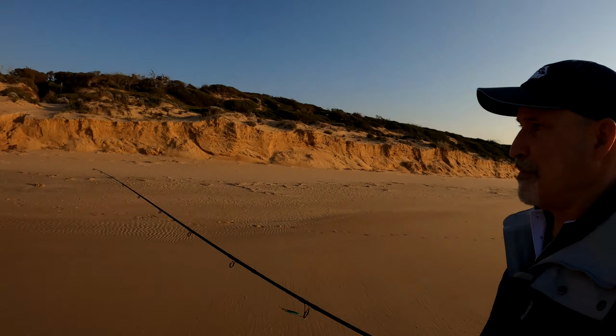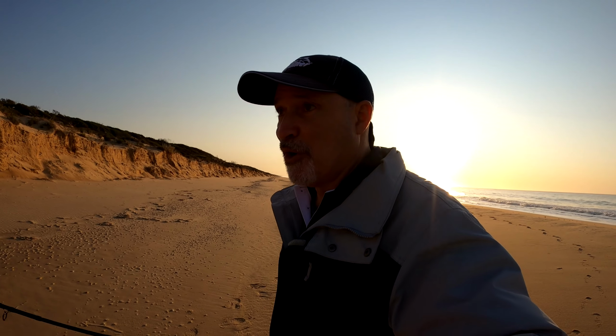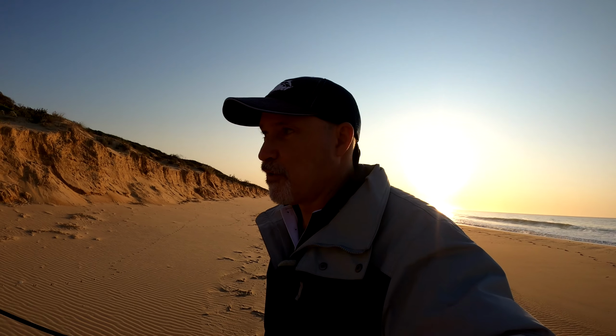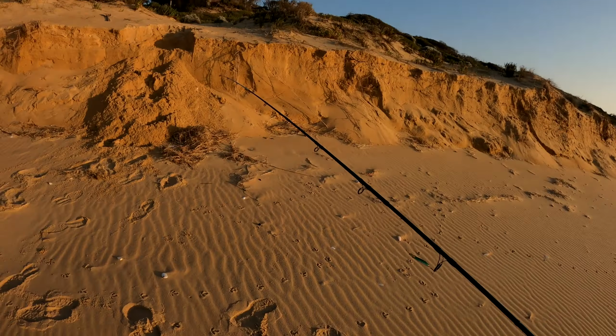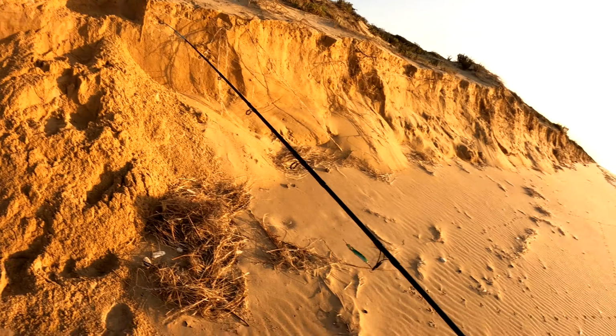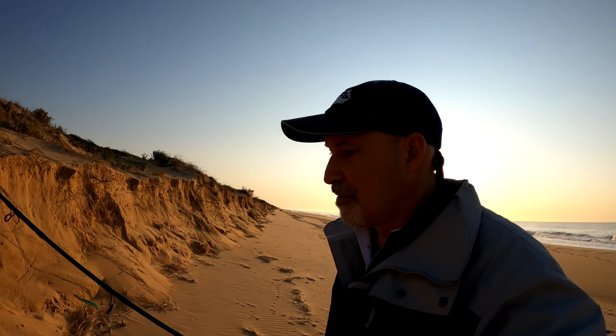I mainly wanted to come down here to dig myself a bit of a staircase, because it's really, really hard work getting back up this cliff with all my gear when I come down for a bait fish. So hopefully this helps a little bit. It's still going to be pretty hard with a full backpack and rod and rod holders, but we'll see how it works.